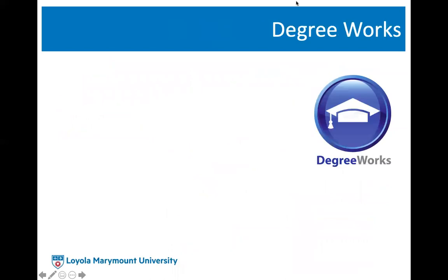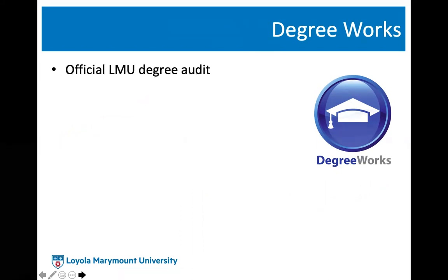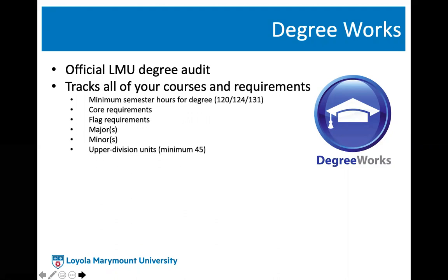So next we wanted to talk about DegreeWorks. If you have not loaded your DegreeWorks, what is your DegreeWorks? DegreeWorks is your official LMU degree audit. It tracks all of your courses and requirements, including your minimum semester hours for a degree, core requirements, flag requirements, all your major and minor requirements, including your upper division requirements.